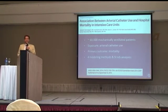And I am telling you, she was looking for a signal. I mean, she really thought that this was going to have an impact. So she came into it with a variety of modeling strategies using both propensity matching, logistic regression, combinations, every which way that you could slice the salami, she was looking for a signal, and did 9 sub-analyses. Is there a benefit of using arterial catheter in the management of your critically ill patient?